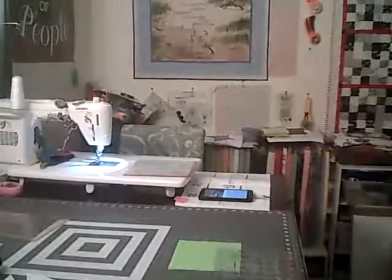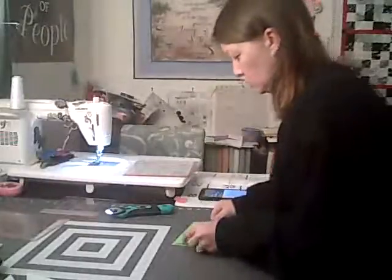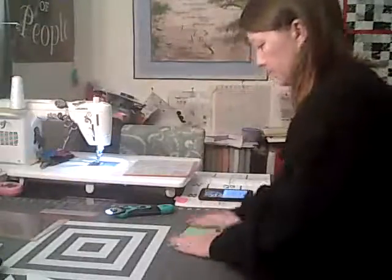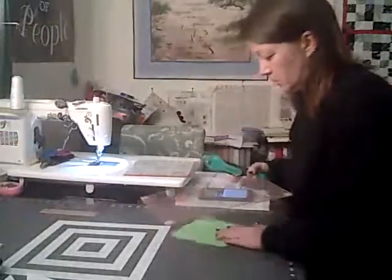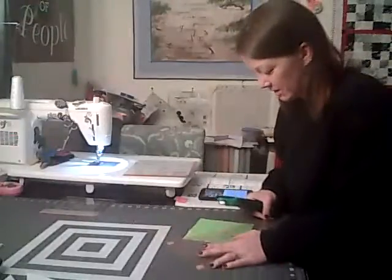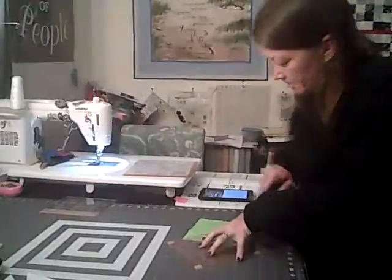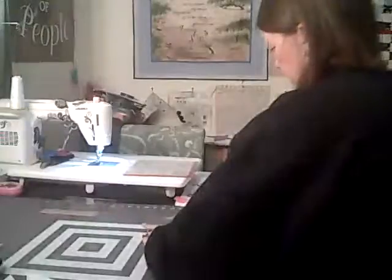Hopefully this looks cool because of this color. And these get cut on the diagonal twice. So I'm just going to stack them on top of each other and cut them on the diagonal. We're going to try to do this without having to block the camera. I'm going to cut on the diagonal twice. Right here. Pick the ruler up, move it to this side, and cut.